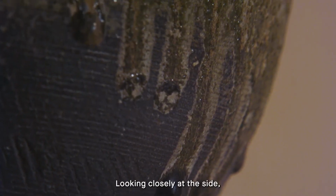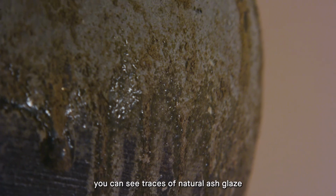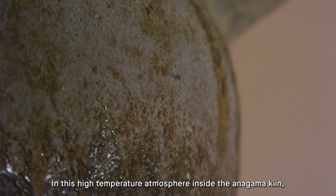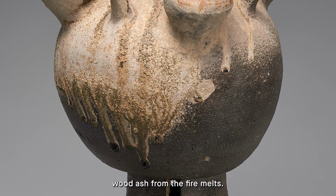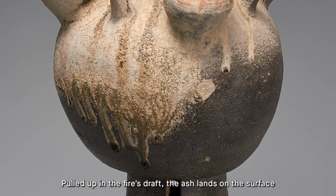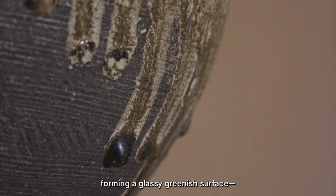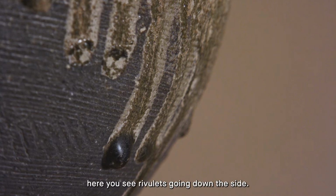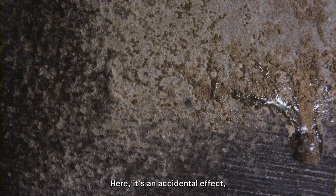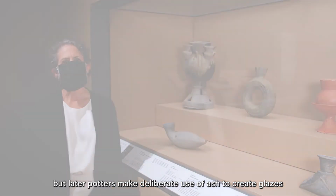One more thing. Looking closely at the side, you can see traces of natural ash glaze. In this high-temperature atmosphere inside the Onogama kiln, wood ash from the fire melts. Pulled up in the fire's draft, the ash lands on the surface of a vessel and will fuse, forming a glassy greenish surface. Here you see rivulets going down the side. Here it's an accidental effect, but later potters make deliberate use of ash to create glazes.